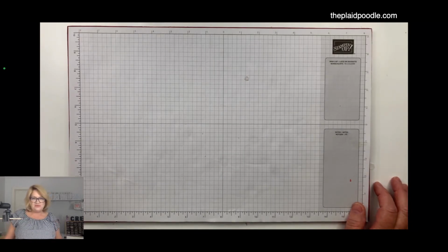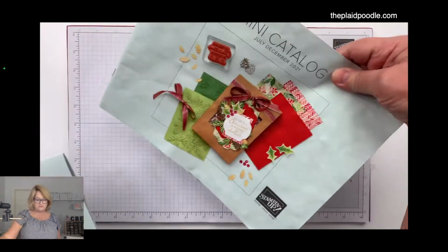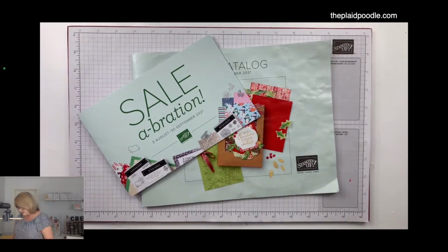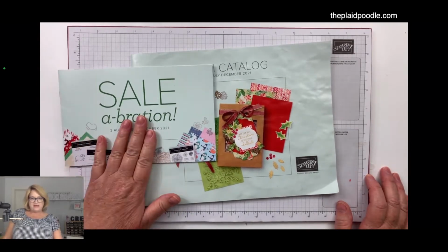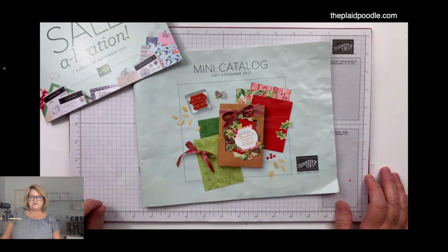I got a bunch of new things. I finally put my order in from the holiday mini catalog, which is right here. It's already getting torn up and dog-eared. And during the month of August, there's celebration. We are at August 23rd, so you have a few more days to take advantage of the celebration. You can choose a free item out of the celebration brochure with every $50 increment before tax and shipping.